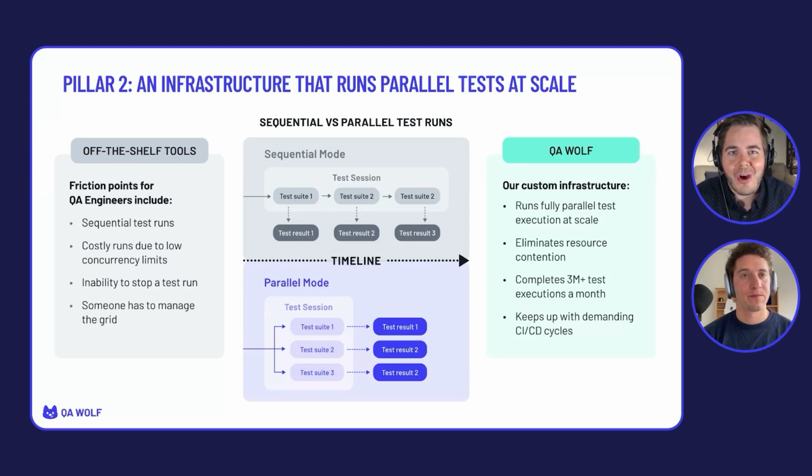But let's go ahead and move on to our second pillar of technology, which is an infrastructure that runs parallel tests at scale. So we've just talked about how our AI native web-based platform removes the friction of the off-the-shelf tools that can introduce to test creation, maintenance, and bug reporting. But what about actually running the tests?